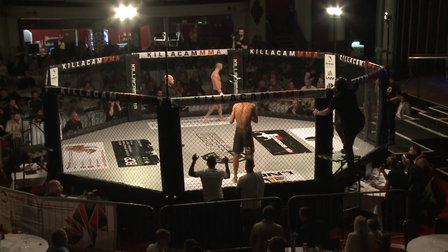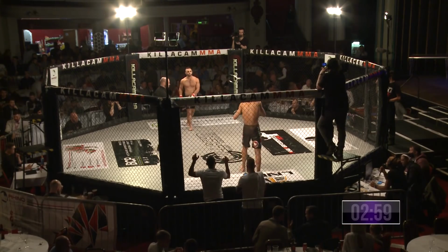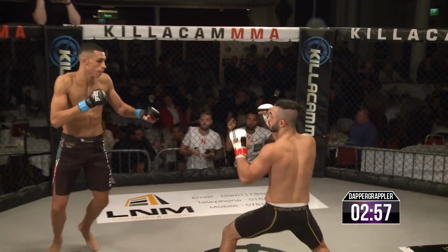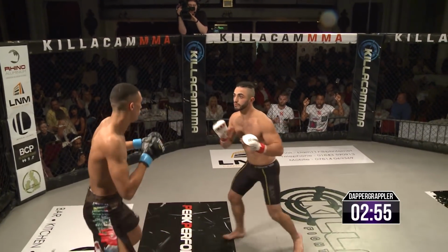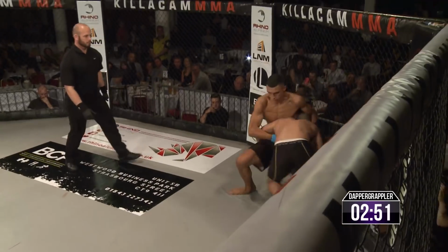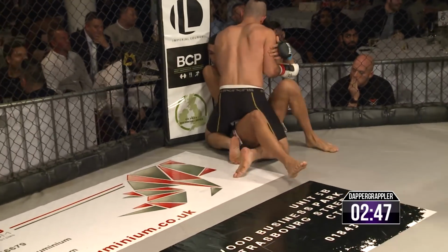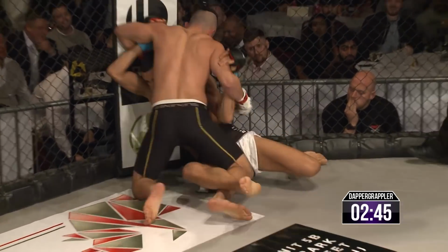We've seen them around on the amateur circuit for quite a while. They've got a black belt by the name of Neto training out there, and he says he's coming from a BJJ background, so he'll be looking to close the distance early. As he is, Ryan, and as you said, he's gone straight for the shot. He didn't give his taller opponent any chance to let off any of his rangy work.